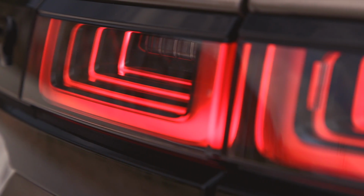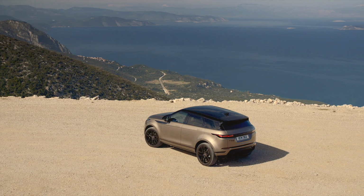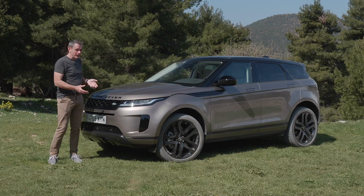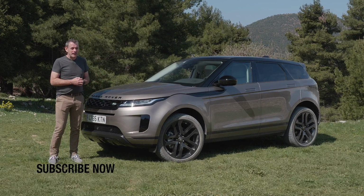And of course, being a Range Rover, it has to go off-road. It has to do things that you just don't expect it. And we know this is only ever really going to be on the high street, but you know what? We still have to be able to get off-road.